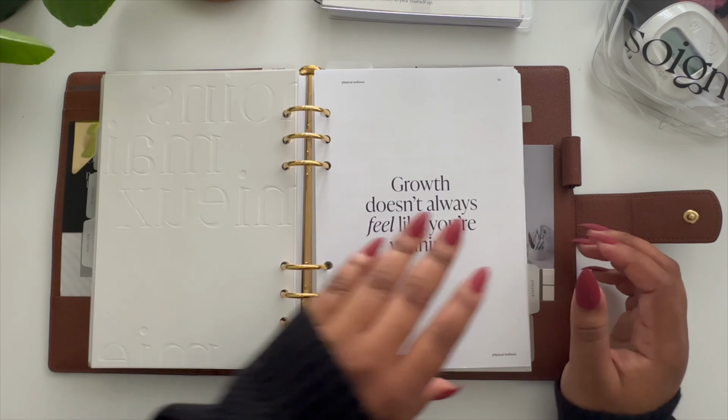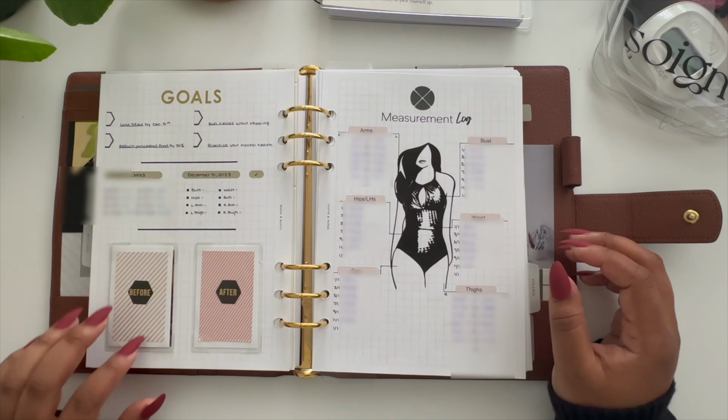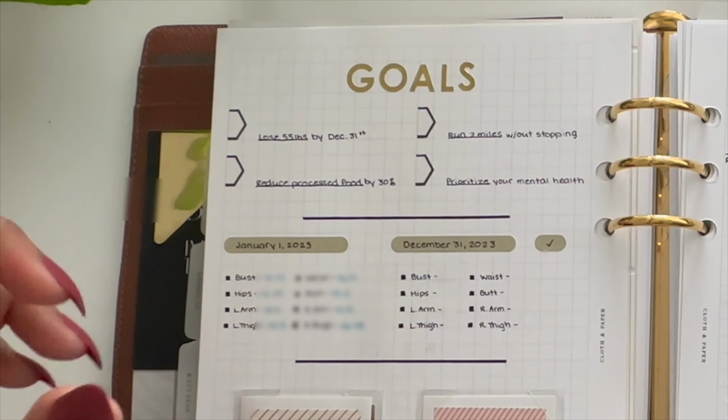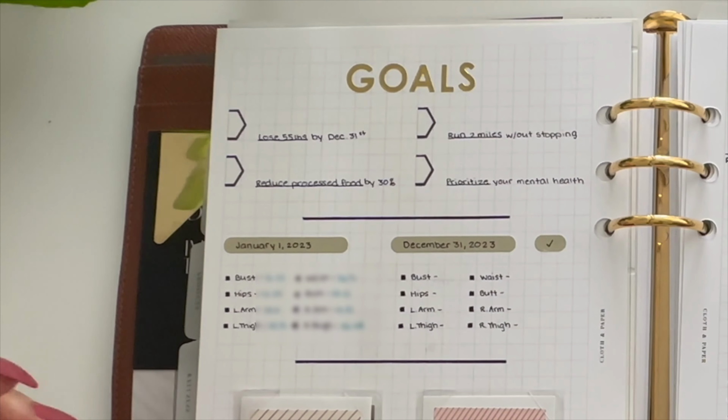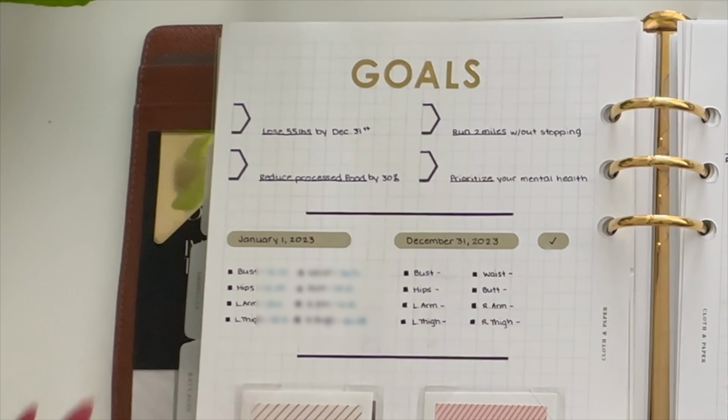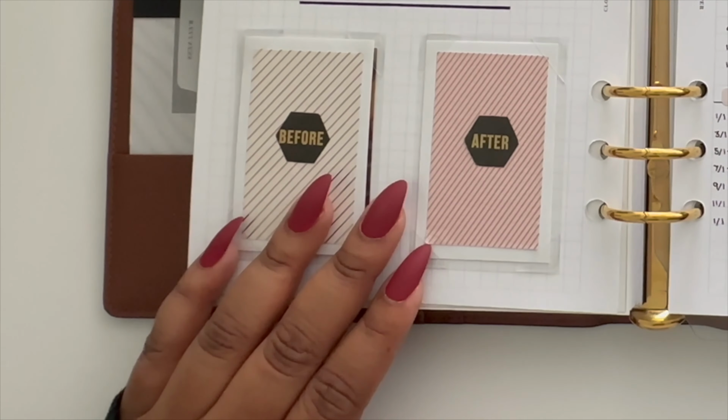For me, my goals page will stay pretty similar. I essentially split mine up into 3 sections. So at the top are my primary goals for the year, in the middle are my measurements on January 1st of 2023, and then I'll log what my measurements are at the end of December, and then at the bottom are my before and after photos.